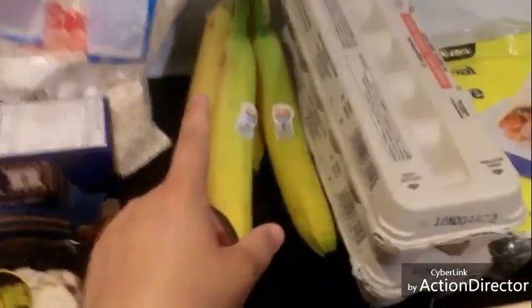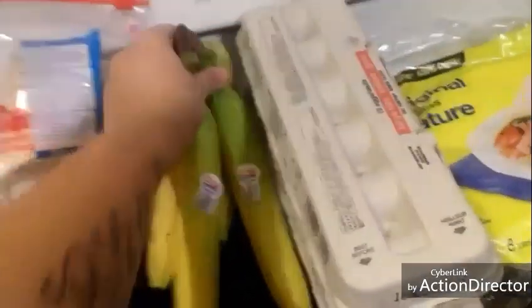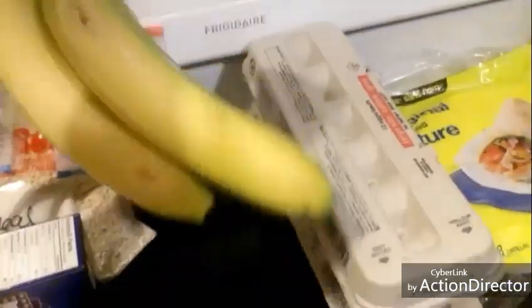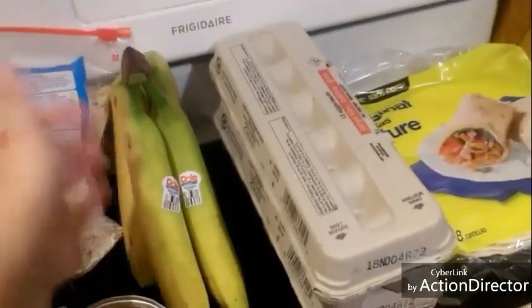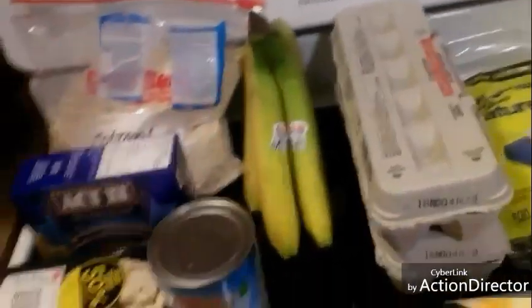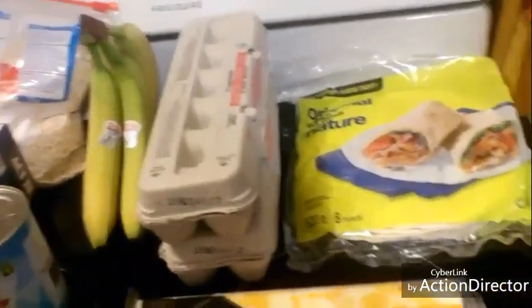Got some bananas. Those were $1.52. I could have probably found some cheaper bananas. They were 89 cents a pound. So they're pretty big bananas. Like I said, if I have a bowl of oatmeal, I'll probably only use half a banana and then eat the other half throughout the day for a snack or whatever.